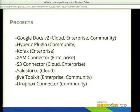We've also taken some of the stuff that had been part of the core of Alfresco, and we've been moving that stuff out, either as community projects or taking full ownership of those. Some of those things are like the Hyperic plugin for Alfresco, which is now a community project, though it does only work for enterprise. It doesn't work against the community product. We also own the Kofax integration, an XAM connector, and an S3 connector, which will be released soon. I don't know a specific date.